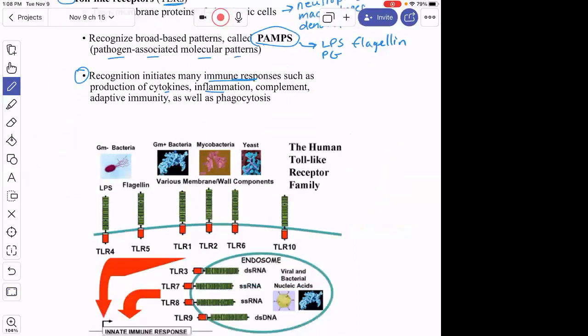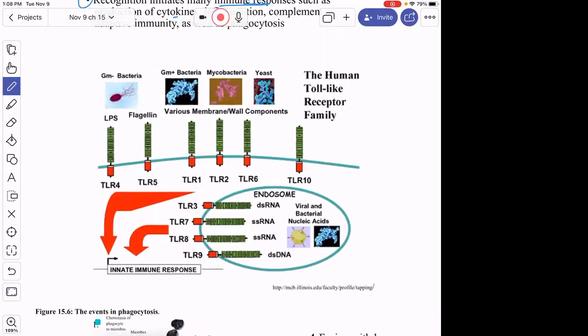Again, this graphic is not in your book, but I think it's always helpful to have a picture. We've discovered, I think there might be 12 of them now in humans, but at least 10, we'll say 10 different toll-like receptors in humans. You don't need to memorize that TLR4 recognizes lipopolysaccharide. That's not necessary. Incidentally, the people who discovered that, I think in the early 2000s, got a Nobel Prize for it. So these are fairly recent discoveries of toll-like receptors.